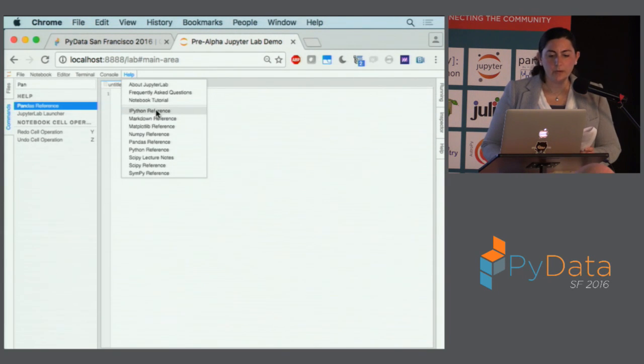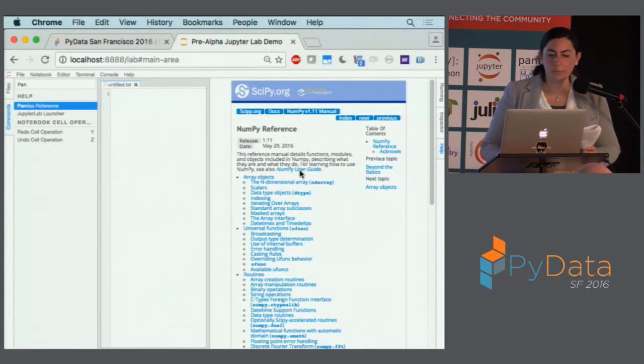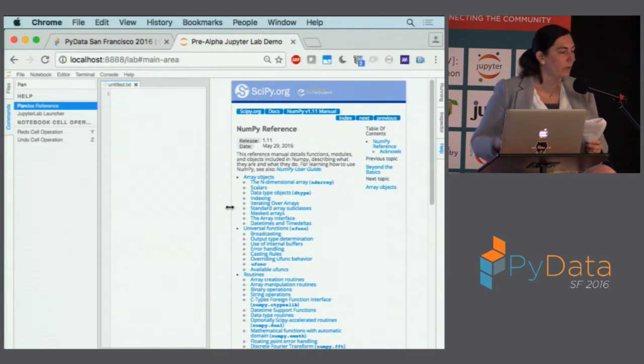And if you're working in IPython or NumPy or Pandas, you can pull up those references within the window. So this is an extremely useful environment for just getting work done, right? You never have to put it down to go look something up. It's all in this workspace.